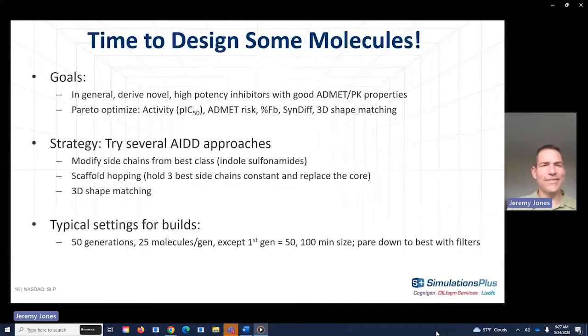So finally, time to design some molecules. Back to this slide, our goal is in general to derive these novel high potency inhibitors with good ADMET and PK properties. We're going to optimize based on activity and these other characteristics you see here. As I said, we'll get into some of these different AIDD approaches. And the typical settings for our builds would be 50 generations, with a set number of molecules per generation, and we pare down with the best filters. But that's all something that you have the ability to play with and figure out what works best.